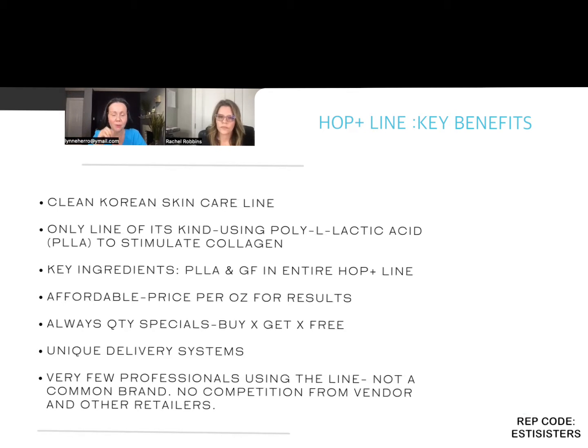Also, affordable price per ounce. Sometimes you'll see, and we're going to talk about this because there are different sizes, when we get to some of the products, 4-ounce sizes, for example, and you might think that seems a little high in price for that product. But when you look at a serum on the market today, most serums that are really high performance are going to be anywhere between $125 up to maybe $350 or $400 per ounce. So when you look at the price per ounce for these Korean products and what they deliver in terms of the benefits, the results, and the long lasting effects, you're going to see that they're actually affordable. That's what we want to share with you, and what you want to communicate to your clients.